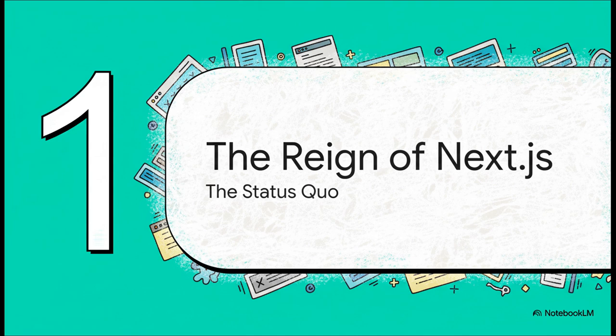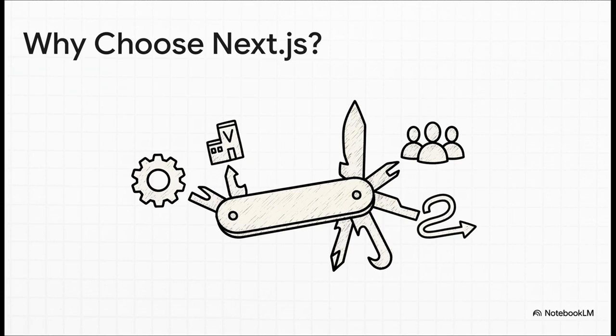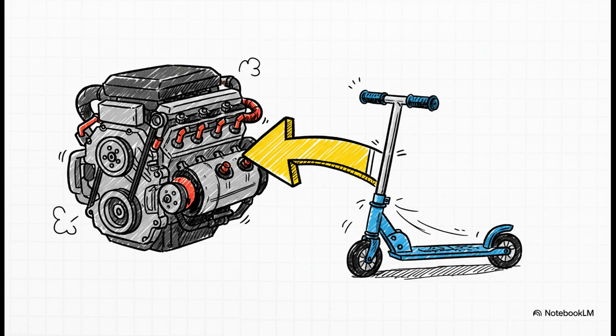Why exactly is Next.js the king of the castle right now? Well, the appeal is pretty undeniable, right? Next.js gives you everything in one box. Routing, data fetching, rendering, it's all there, ready to go from minute one. Plus, it has the huge backing of Vercel and a massive community, which means you're never more than a Google search away from an answer.